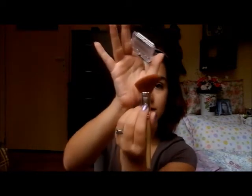I like applying it with an angular brush. I just start off at the apples of my cheeks and work it up to the hairline. And I'm careful to not apply too much of it. It really gives me a nice glow, a healthy glow, you might say.